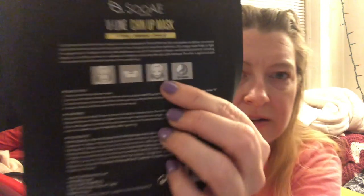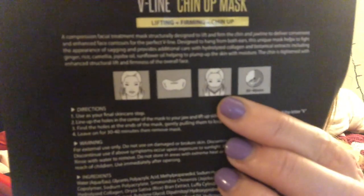chin up mask, lifting, firming, chin up. So that is interesting. Oh, so you line the holes up of the center of your mask with your jaw. That's interesting. Maybe I'll have to do a video of me doing this mask. Anyway, that's Purely Pretty. Wow, that's a tongue twister.